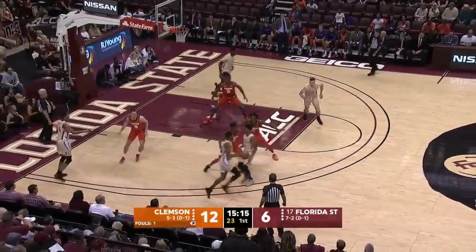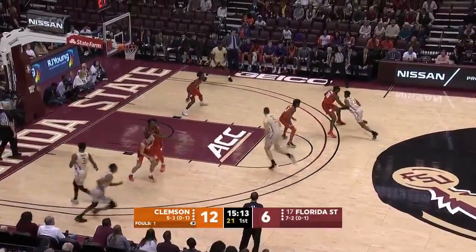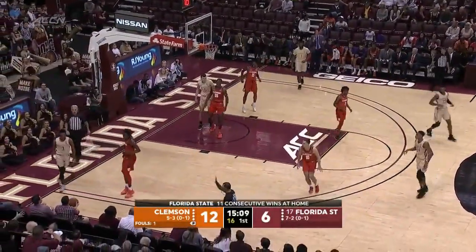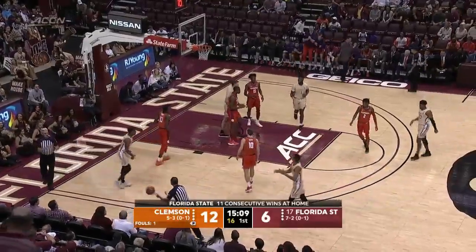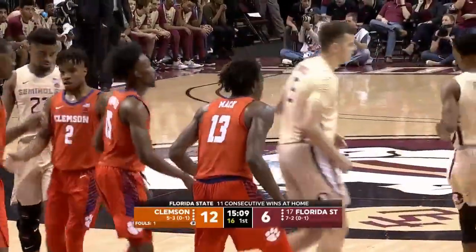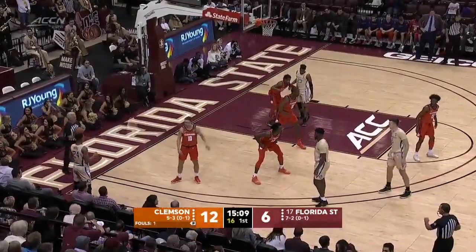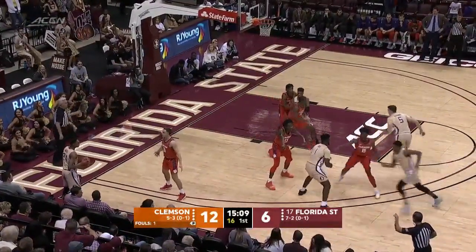A little bit wild early, I think, for Mac. Dawes has been a pleasant surprise. He's really steadied the ship in the backcourt. Yeah, 3 for 3, turned it over early, but he's done a very nice job of being aggressive on the offensive end. On the other end, Walker, a kid who came in as a McDonald's All-American, everybody assumed he'd be a one and done. A really shaky start, I think, for him today. He seems out of sorts.